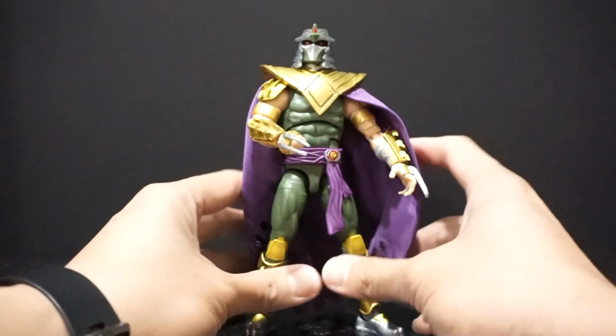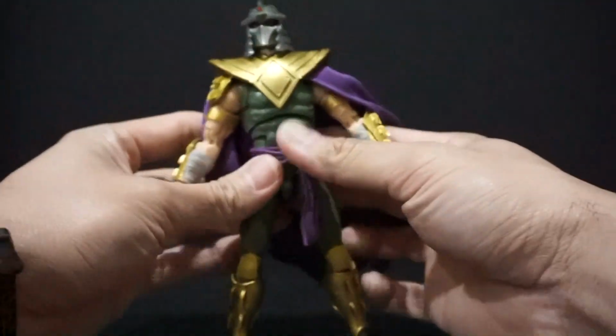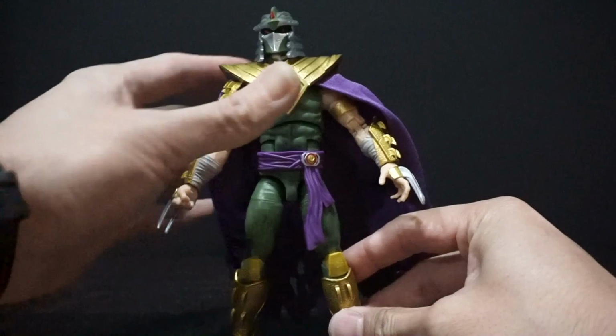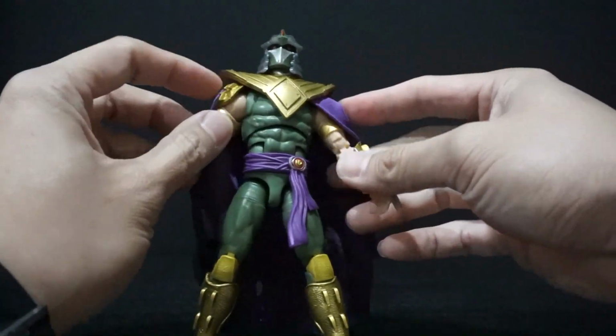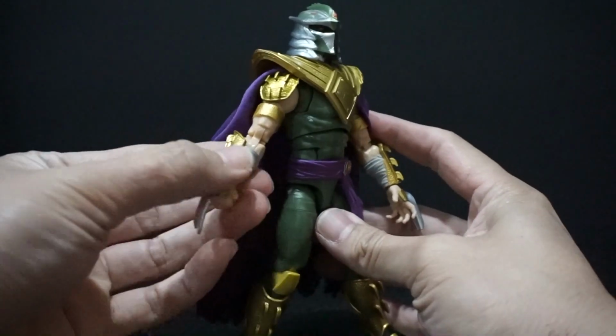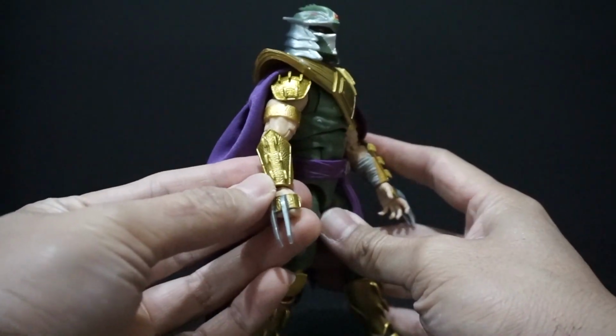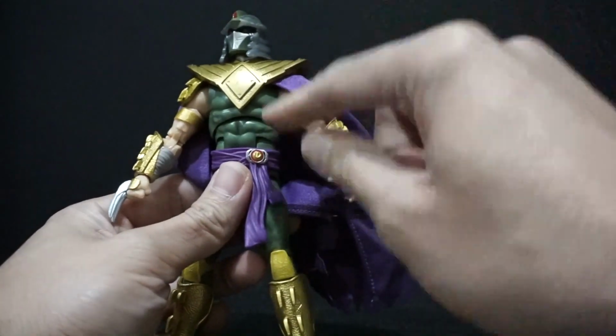So moving on to the details about this figure, it is done mostly in a green plastic body with really nice gold paint on the shield, on the little shoulder pads right here, around the armbands. Right here on his gauntlets is a really nice gold. Now, the one glaring spot where they missed the gold is right here on the Morpher.